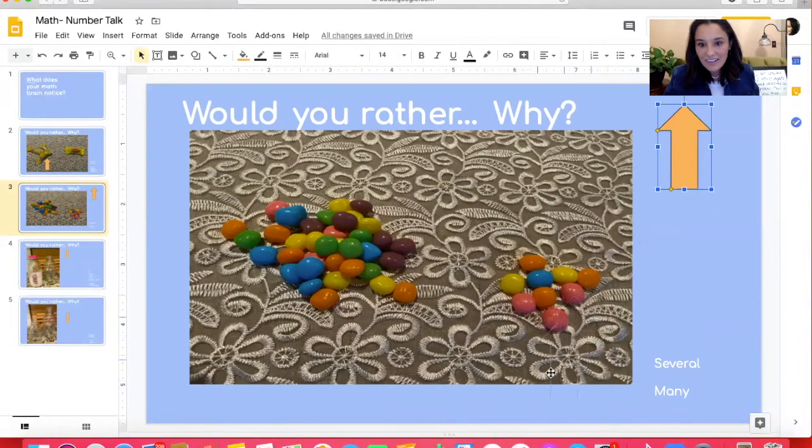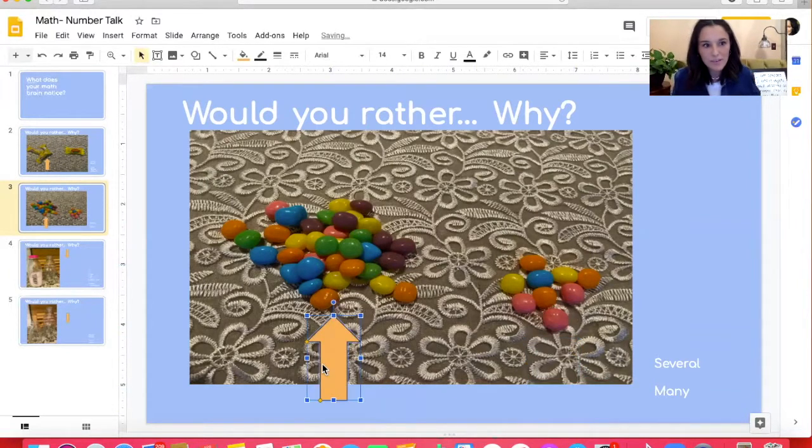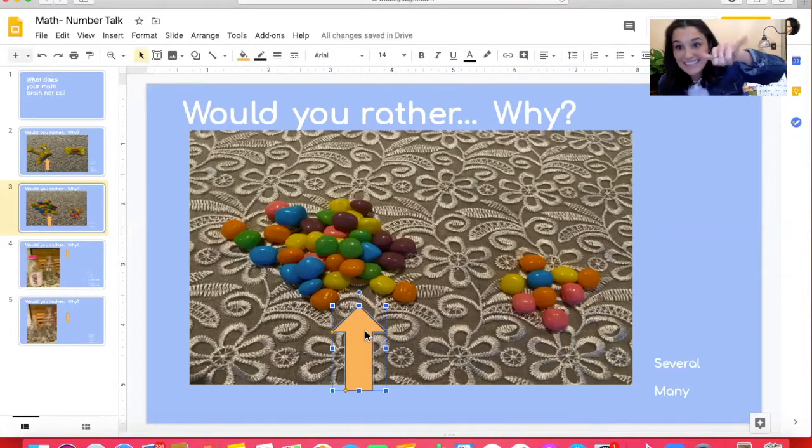Would you rather eat this group of Skittles or eat this group of Skittles? Well, first, think about your math brain. Tell me what you see. I see. Wow, I think I'm seeing the same thing. I see several Skittles over in this pile. This Skittle pile has many more than this smaller pile. So I'd rather eat this bigger pile. If you agree with me, show me same, same, same. Yeah, just like that. Give your brains a kiss. So smart. All right. This time, instead of candy, we get to look at some liquid.